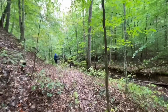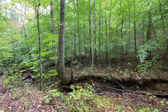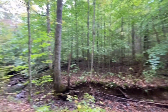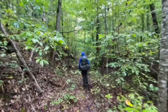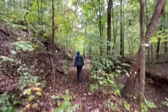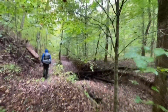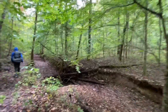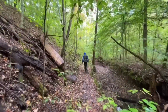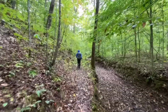Looks like we've come up on an old home site. It just kind of looks like that a little bit right through here. And I did read that Dark Hollow Trail was an old country road back in the 1800s. So that's why you see so much of this area open, like these old home sites, because people traveled on this on horses to get to their houses.